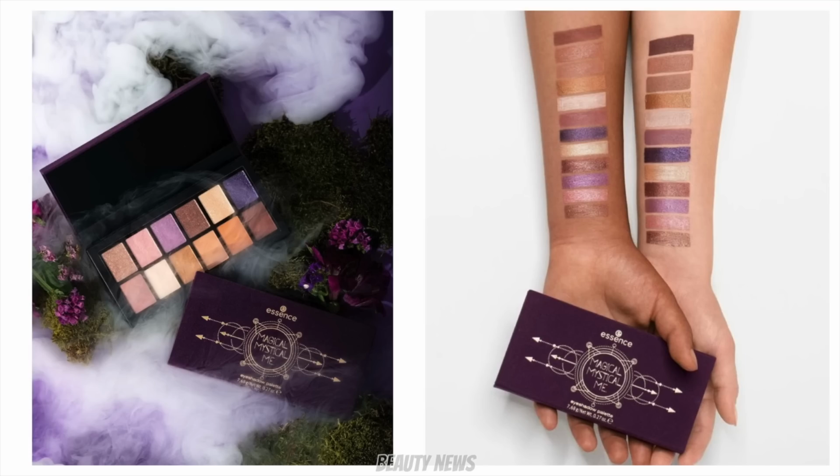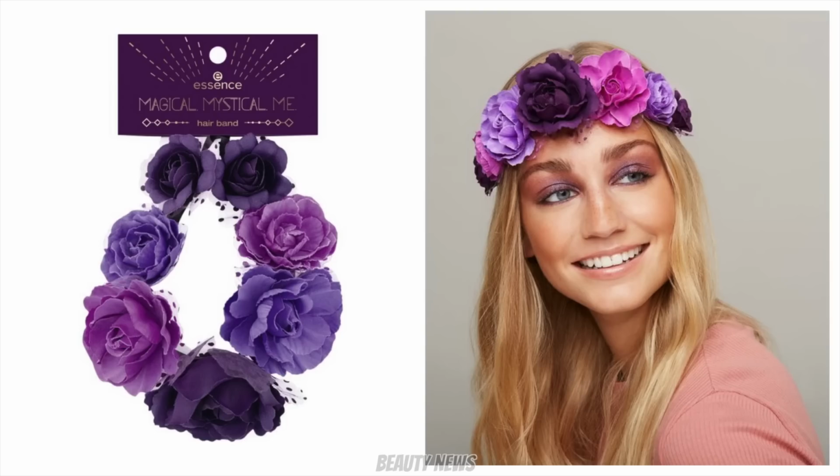All right, so we have the Little Black Magic eyeshadow palette. This is €8.99. The Hey Beautiful headband.